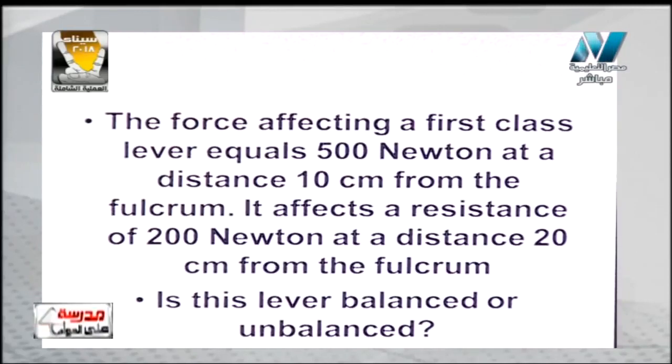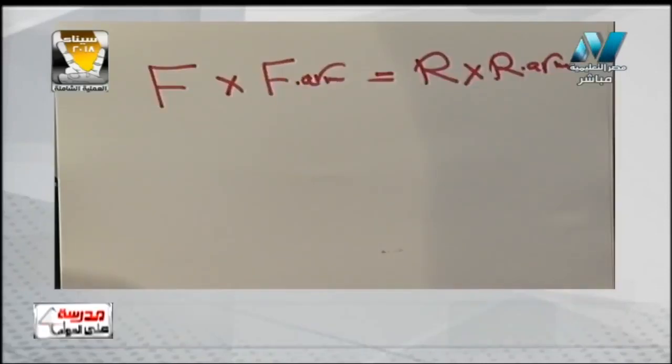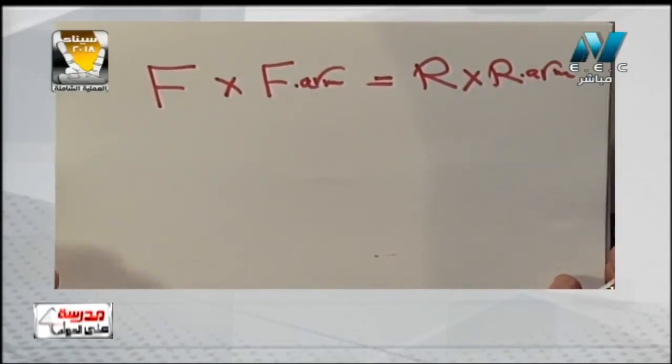So at first step, we said more than once, to solve any lever problem, the first step is I must write the law. The lever law states that effort force by effort force arm equals resistance by resistance arm. So again, the first step to answer any lever problem, you must write the law: effort force by effort force arm equals the resistance by the resistance arm.